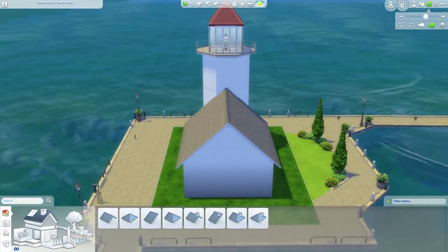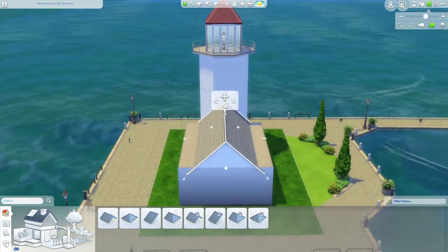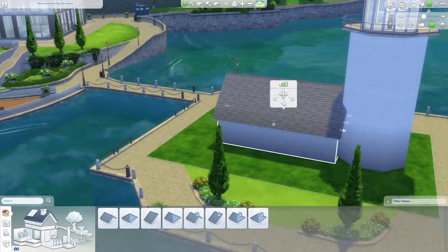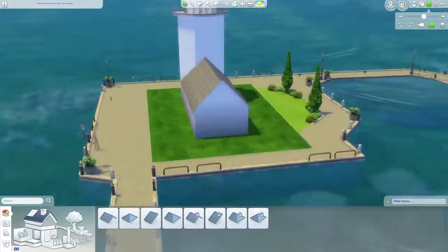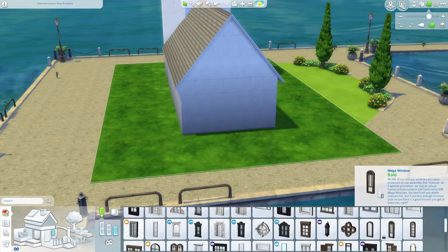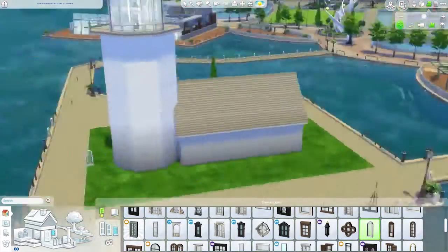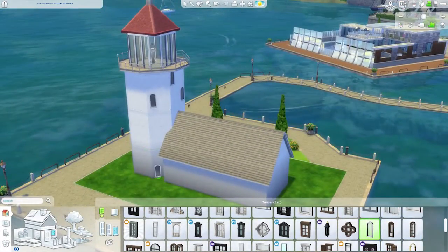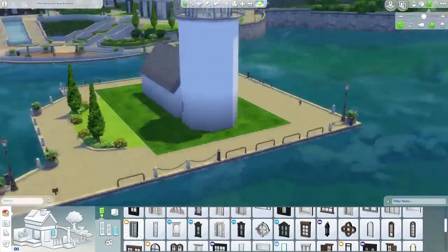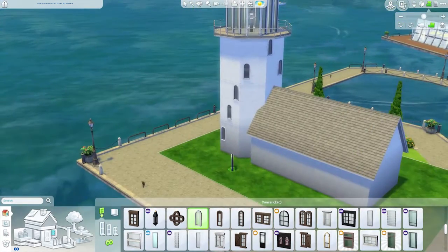Usually lighthouses will have either a house connected to it or on the property somewhere where the lighthouse keeper and his family would stay. I really like how this came out. I think it's a really cute house. It's just a 1-bedroom, 1-bath house, I think. And the whole interior structure of the lighthouse is just open. So I put a chandelier in there, I think, just so it could have a little bit of lighting.